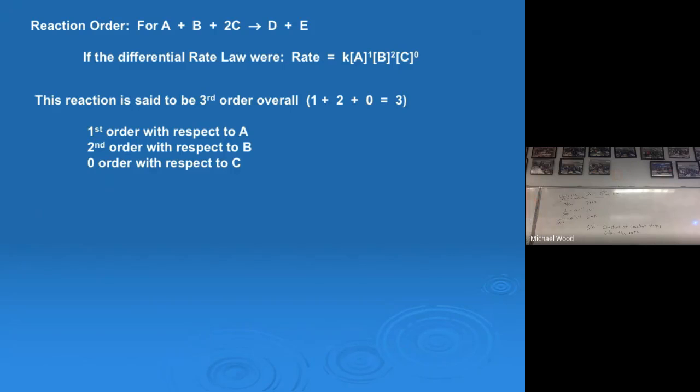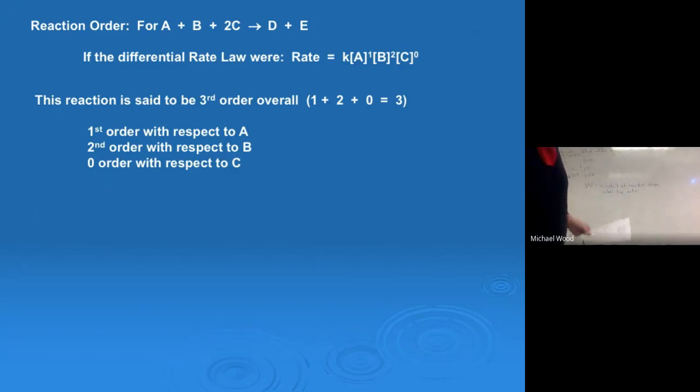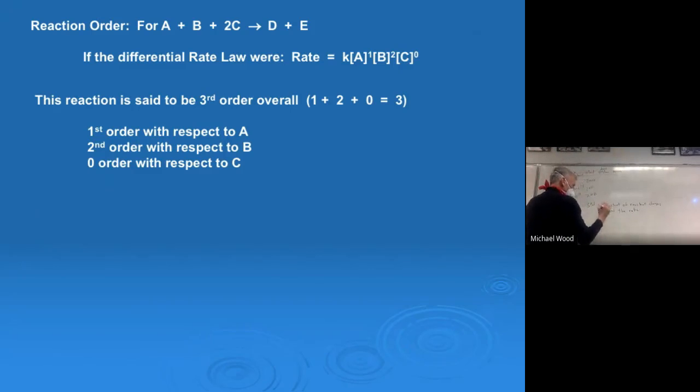Now the units. Let's review this again, and how you can do this without memorizing it. If I have rate equals K times A cubed, and the units on concentration are always going to be molarity. So if I have rate, which is molarity per second, I'm just showing you how you can always figure out the units on K. Then I've got K, and then I've got molarity cubed. I'm looking at it just in terms of the units. So here I'm going to solve for K.